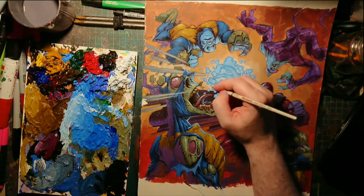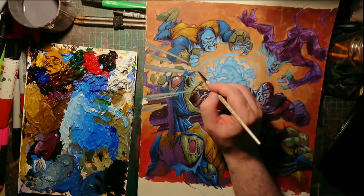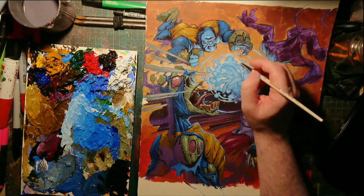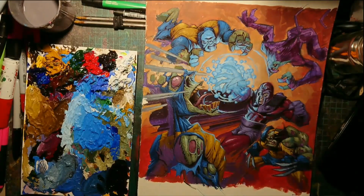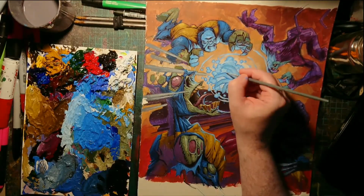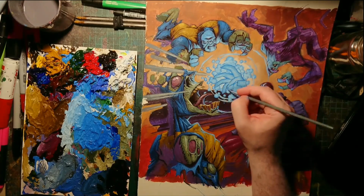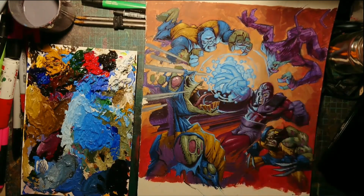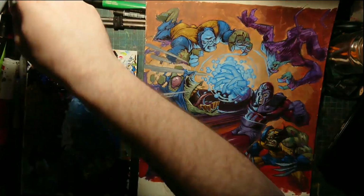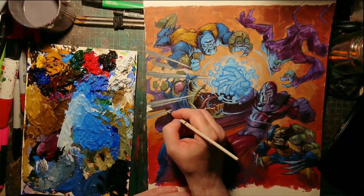I added a bit more glow to Magneto's hand, which I was cool with. But then I added in these, and because I wasn't that happy with the bubbles, if I can call them that, I thought, I'll add these circles of force, energy, or something, but they look shit. So I outlined his hand in a darker blue, which I always planned to do, and I think that works. That's fine. It just defines the hand a bit more.